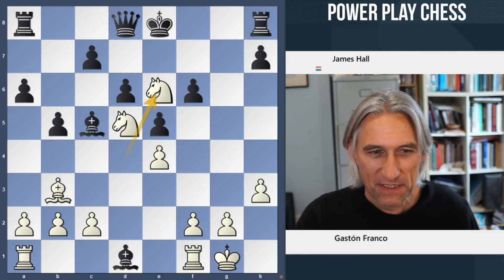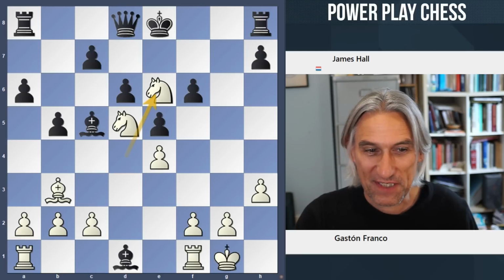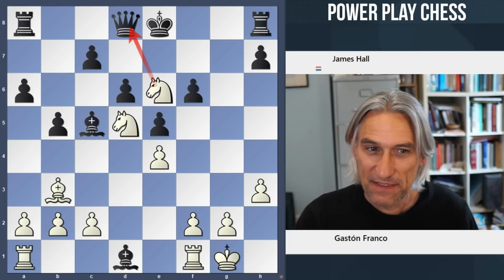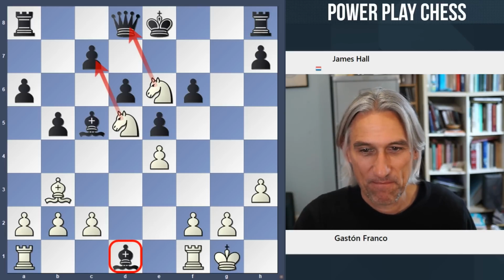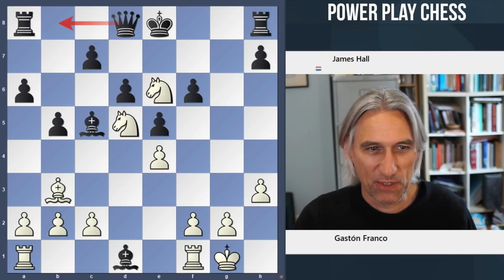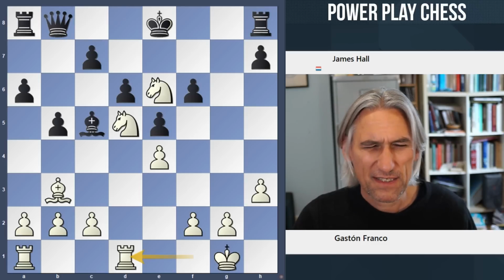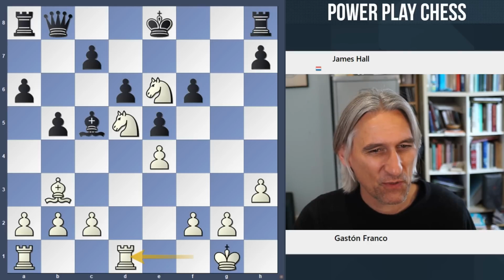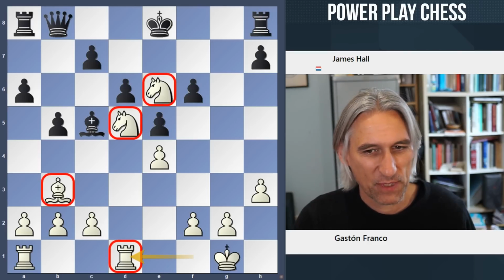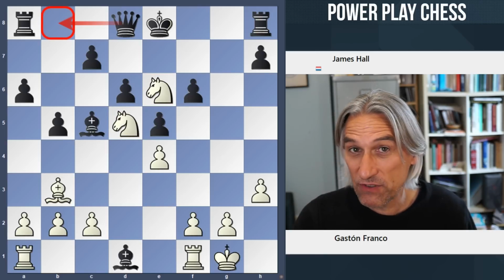For the moment, white has just one piece for the sacrificed queen, but this one is attacked, this one is attacked, this is attacked. Well, it's looking like good fun. Now, my computer tells me that queen b8 is the best move, but that still looks pretty tricky to defend, you know, with white's really active pieces. In any case, very hard to defend this position.